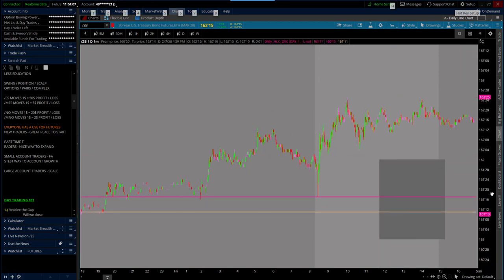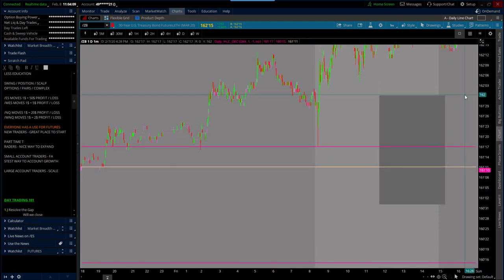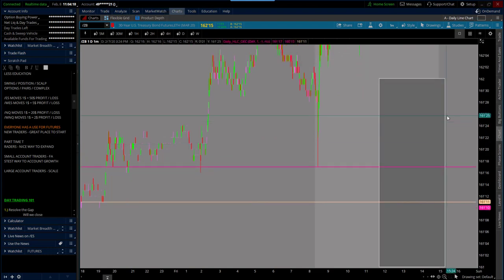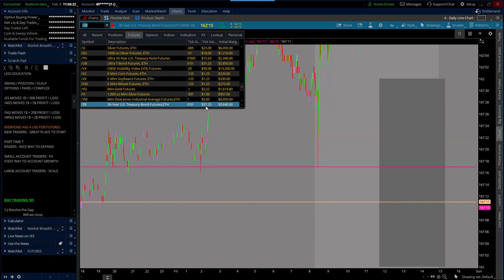So now you understand 1 point is a whole dollar amount, and the ticks are how many ticks there are inside of that 1 point move. And you can find the answer by looking right there, the tick size.